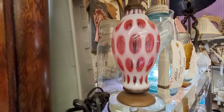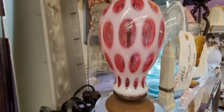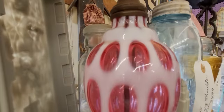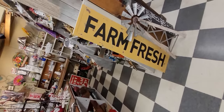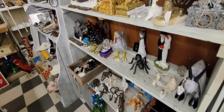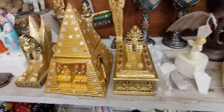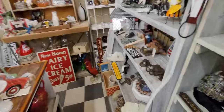It's $30 a piece. Love this cute blown glass lamp. A little bit of crack right here, but not a big deal. I put another shade on it, but I think it's gorgeous. And there's a cute sign too. Like that. Let's look around this booth a little bit. This has kind of got some country farmhouse, a little bit of country farmhouse, some Egyptian revival we see there, just a little bit of Egyptian.